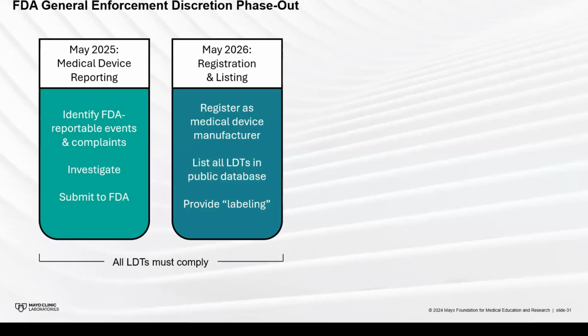So in May of 2025, milestone 1, laboratories will need to begin medical device reporting or adverse event reporting, as well as complaint handling. By year 2, so May of 2026, laboratories will need to register as medical device manufacturers and list information about their tests, including labeling. We'll get into that here in a minute. Now, if you want to continue offering laboratory developed tests at all, you will need to comply with these first 2 milestones. So if you have any LDTs whatsoever that you're going to continue to offer after May of 2026, you will need to meet these first 2.